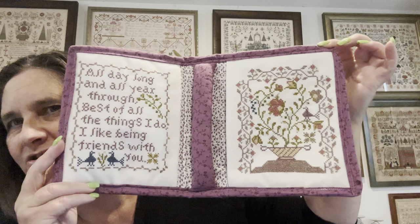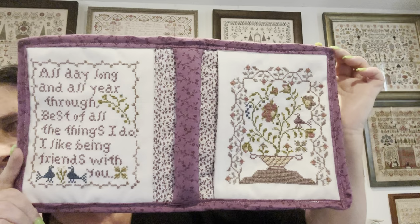It says, all day long and all year through, best of all the things I do, I like being friends with you. And it's just sweet. It's a sweet little wee poem. But of course, in the lovely Blackbird design colours. So that sits just up on the bookshelf now.